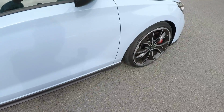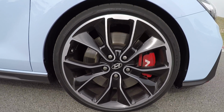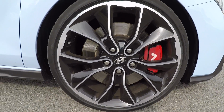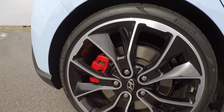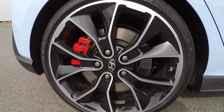Inside the wheels, you've got some pretty decent brakes. Up front, you've got single piston calipers. You can see the red N stamped caliper there. These are 345mm ventilated discs up front. And at the rear, again, a single piston caliper without an N stamp on it, and these are 314mm ventilated discs.